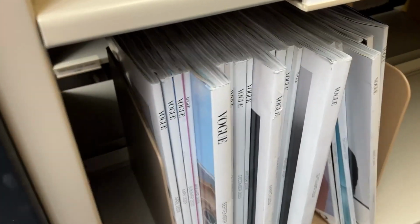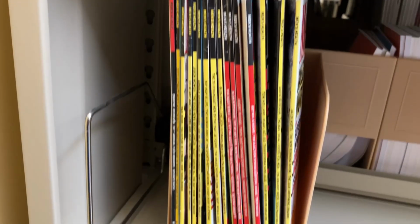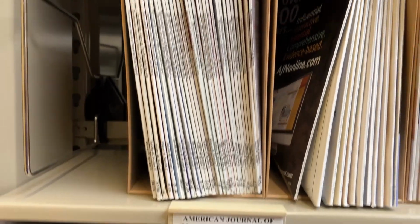And you can spin these little things around, it'll move the whole shelf over. And we've got some other ones here, and again, notice how they're all stacked together, grouped by the year or the current year. Once we have the current year of these various periodicals, we send them to the bindery to get bound. Others will sometimes be digitized.